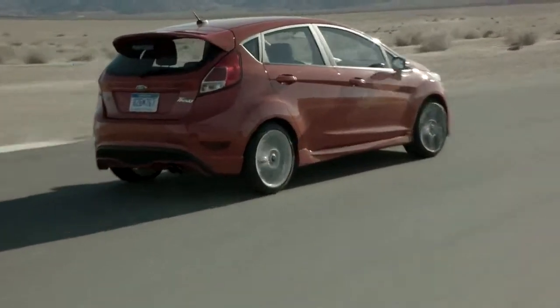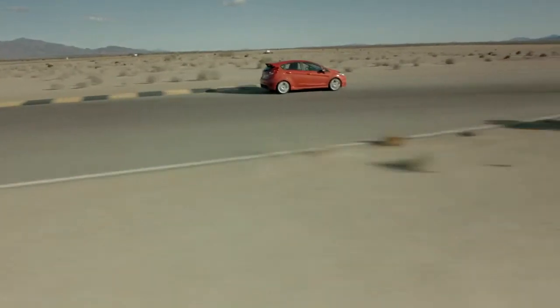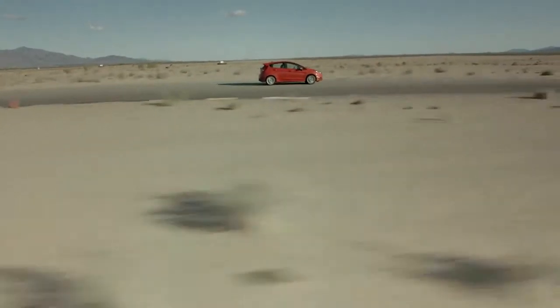And the thing that you notice about this is just immediately how nimble it is. You gotta remember, this is not a big car. This is Ford's little pint-sized powerhouse. This is the little guy in the big boy market, right?